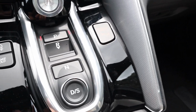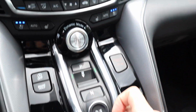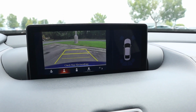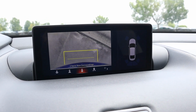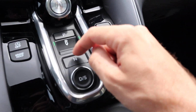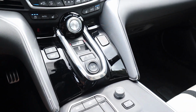Now underneath that, there's the engine start stop along with the brake hold, and then this is how we can go through the gears. So push on that for reverse, where there's the backup camera, and then again, you can use that pad down below to further go through this information. It's very identical to a Lexus system in a sense with how user-friendly this is. And then from there, we have neutral, then we have drive and sport mode. That allows you to use these paddle shifters, and park is located back up top.